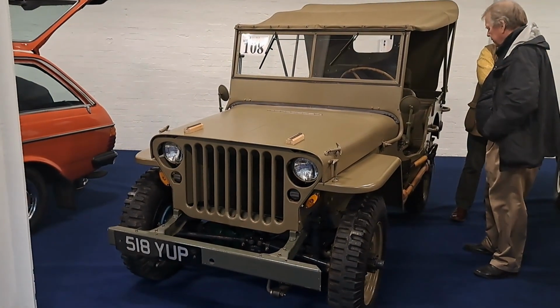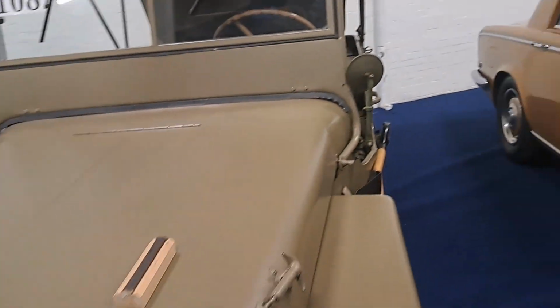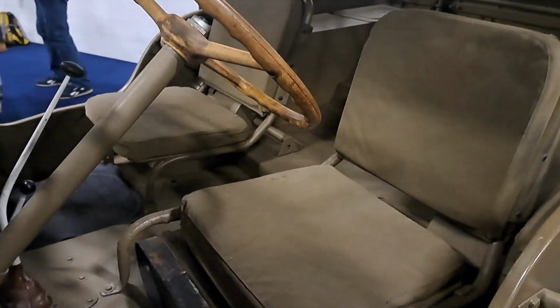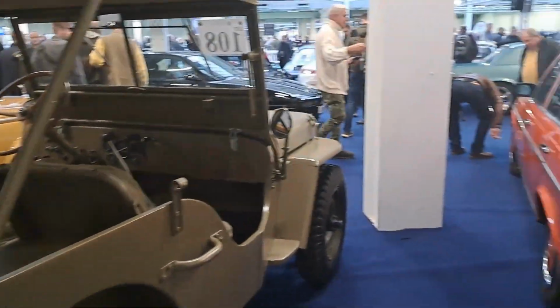Willis Jeep. That's been very, very nicely restored. Look at that, looks immaculate. I mean, it's not really the sort of thing that I'm interested in. Oh my God, you sit on the fuel tank. Oh no. Oh my gosh. You're going to die if someone hits you. Dear me.